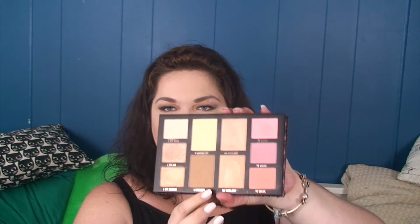The next product I have for you is one that will be crossing into a couple of categories for me. It is the Chi Chi Beauty on the Go palette. I only recently got this one from Target, and I really like it. The pigment in here is beautiful. So in terms of the blushes, you get all of these things.